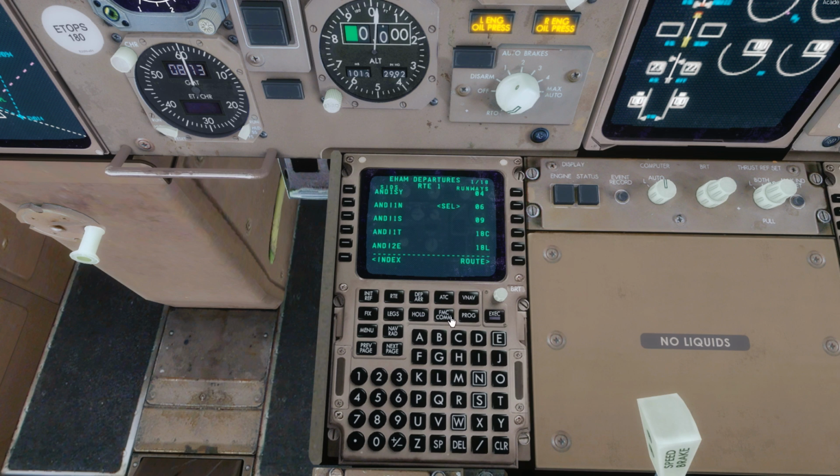Hey Colin, what runway are we expecting for Amsterdam? I mean, you could take 36 center, but I'm taking 36 left because actually it's a SID. Okay, so you're taking... I'm taking 36 left. Okay, I can just follow off of you. We'll take 36 left. Okay, and I'm going to do the Bird 2R, I think.